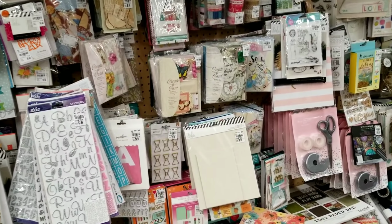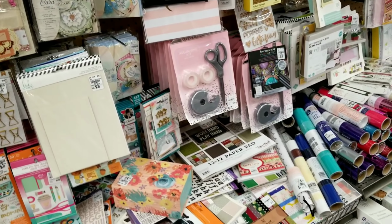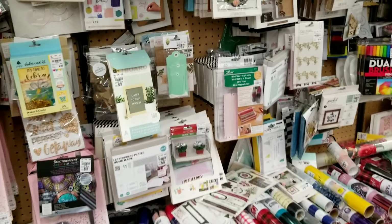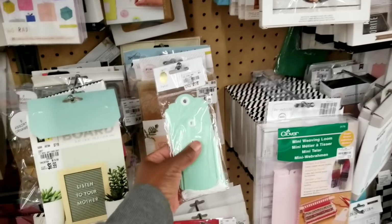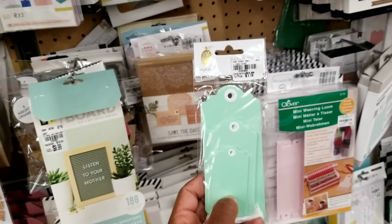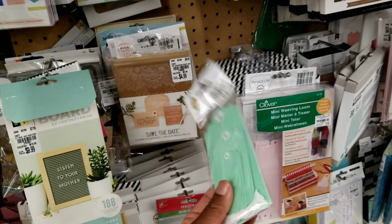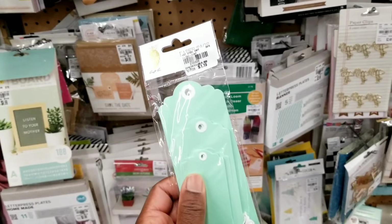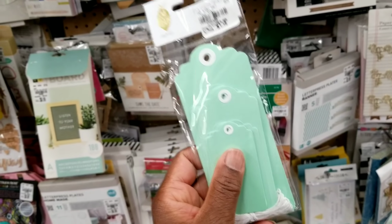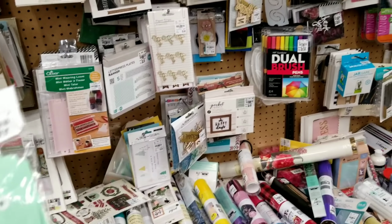I recognize some of the stuff from last week, like these card kits and a lot of the paper. There's the vinyl. And these came in a long time ago, and I picked up, I think, the yellow packs. So these are tags in three different sizes. And it came, I think, a couple months ago in different colors. Anyway, I picked up the mint. This is so pretty. I'm tempted to get this one because the color is just beautiful.